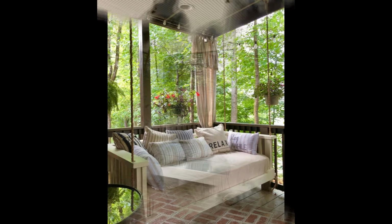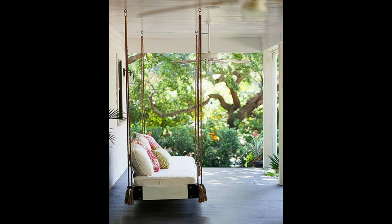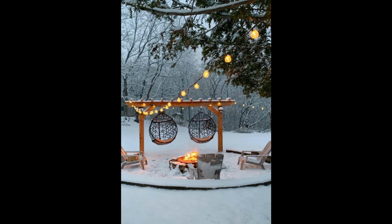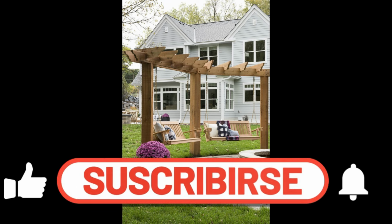Remember to ensure the safety of your swing seats by using proper hardware and checking for any structural weaknesses. You should also take your local climate into consideration and consider investing in weather-resistant materials or covers if your swing seats will be exposed to the elements.